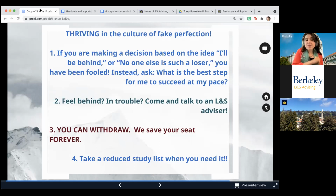And then number 4, I want you to know about something called a reduced study list. I was a disabled student. I would not have graduated from graduate school without being able to take a reduced study list, which is fewer than the minimum units. Our minimum units are 13, and we encourage all of you to be in around 13 or 14 units this semester, unless you qualify for a reduced study list because you have a disability, because you're chronically ill, because you're caring for someone in your family, like your child or your aging parents, because you're working a measly 15 hours a week.